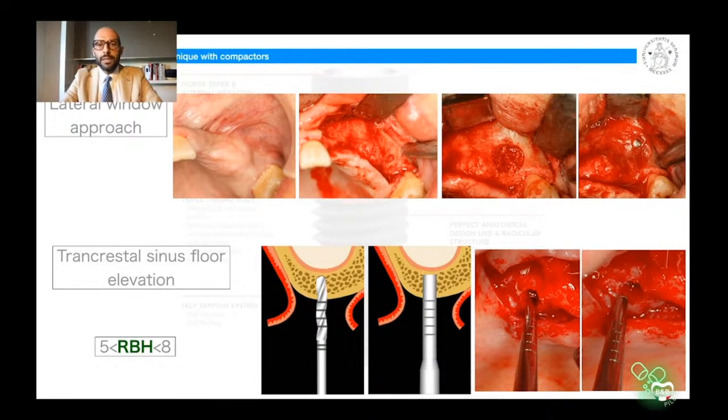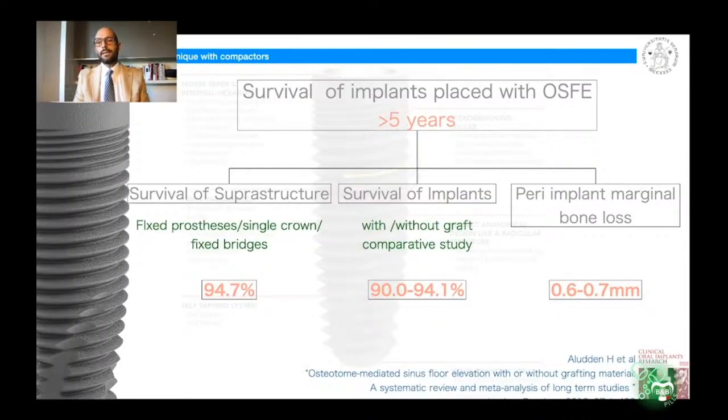Which is the survival rate of implants placed with this clinical approach? If we look at the data available in the literature, with follow-up of more than 5 years, the survival of the superstructure, so the prosthetic survival, is about 94-95%. And the survival of implants, either with or without bone graft, is really high, more than 90%, with a peri-implant marginal bone loss at more than 5 years of about half a millimeter. This data suggests that osteotome sinus floor elevation is a very predictable way to approach maxillary atrophy.